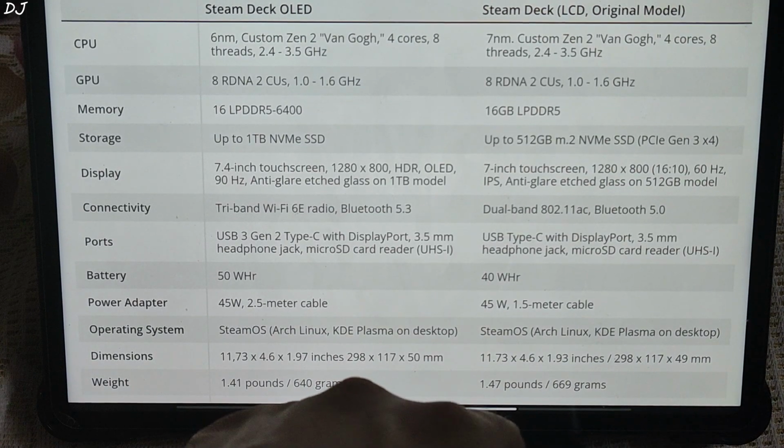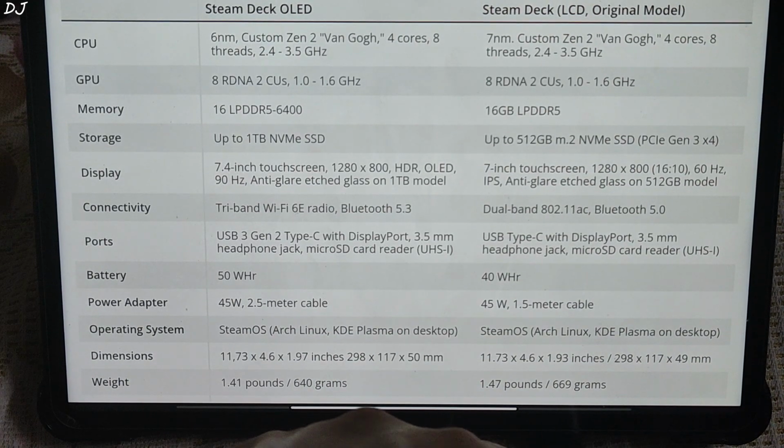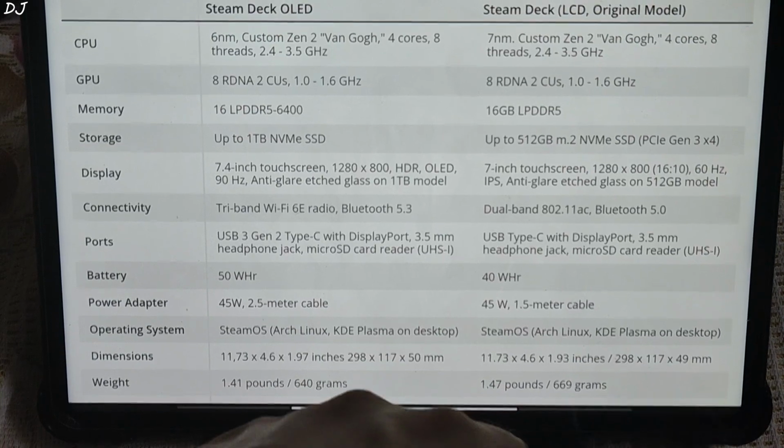It won't be coming to India, but it should arrive here through the grey markets just like the original Steam Deck. I am expecting its price to be around 60,000 rupees.